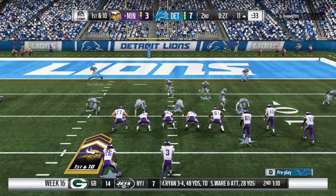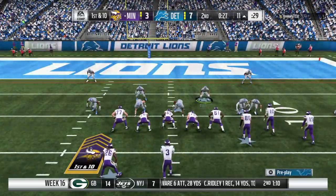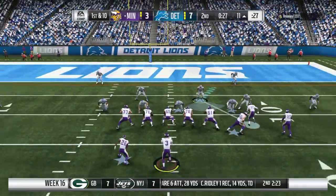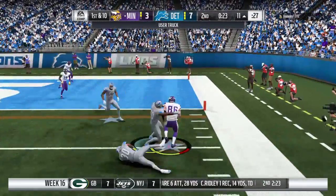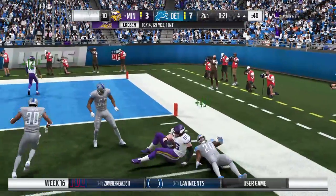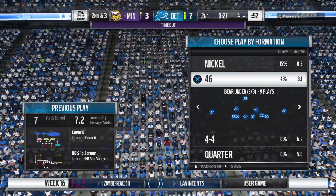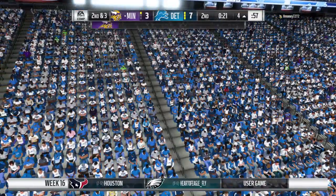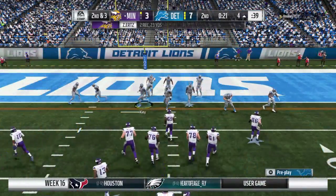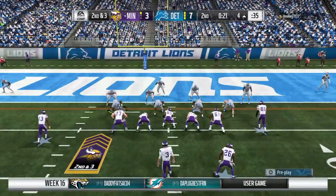Rosen on 1st and 10. And this is Ertz with it, right side. A good display of power, but it will only get him just inside the 5 to the 4. Now before this second down play, we'll get whistles and a timeout, as the clock will stop with 21 seconds to go here in the first half.